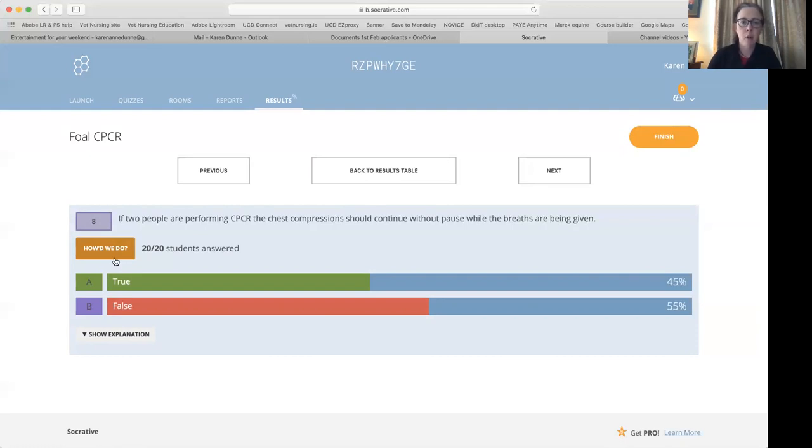If 2 people are there, don't stop the chest compressions. The only time we stop chest compressions is briefly to check for a pulse. So that leads on to the next question. When should we stop chest compressions?